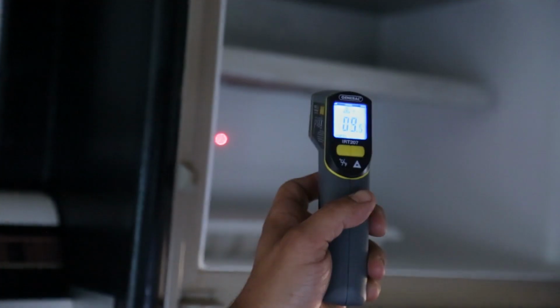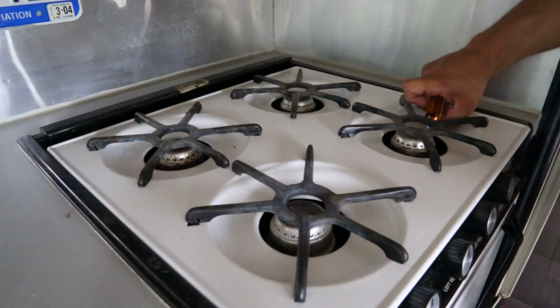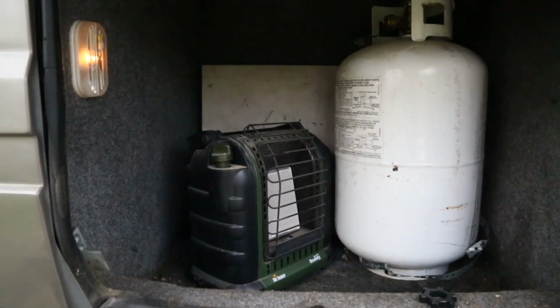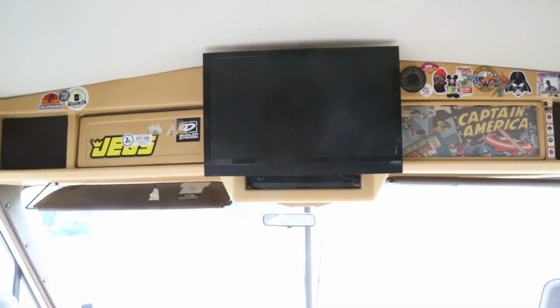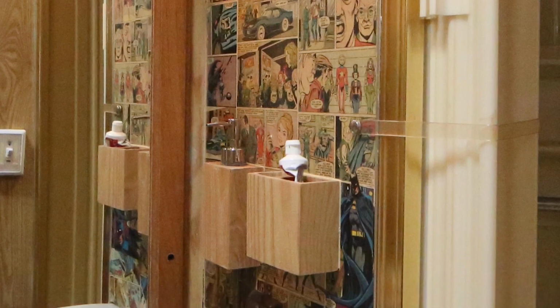the AC is cold, the fridge is colder, the freezer is the coldest, the range works, the snozberries taste like snozberries. The factory furnace does work, but it sucks, so I've included this little buddy heater and a propane tank. Oh my. The TV works, the DVD player doesn't, but you can get a DVD player for like 20 bucks, so don't cry about it. I glued a soap dispenser to the wall.